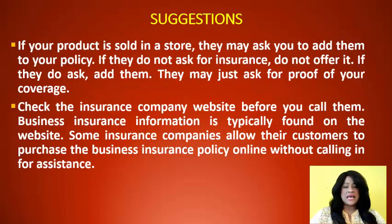Here are some suggestions that I like to offer for you. If your product is sold in a store, they may ask you to add them to your policy. If they do not ask for insurance, do not offer it. If they do ask, add them. They may just ask for proof of your coverage. Check the insurance company's website before you call in. Business insurance information is typically found on a company's website. Some insurance companies allow their customers to purchase the business insurance online, so you may not even need to call in. They will allow you to purchase your business insurance policy online without ever calling in. But if you do need assistance, you need to make that call.